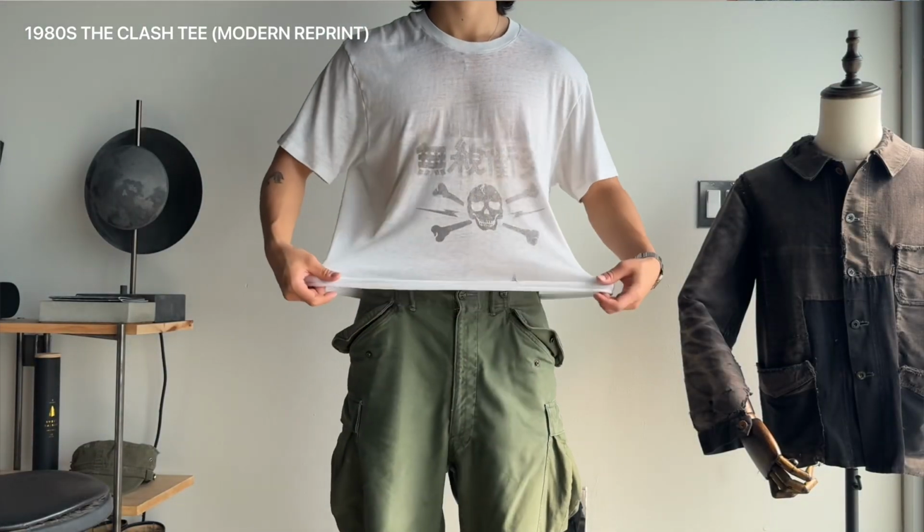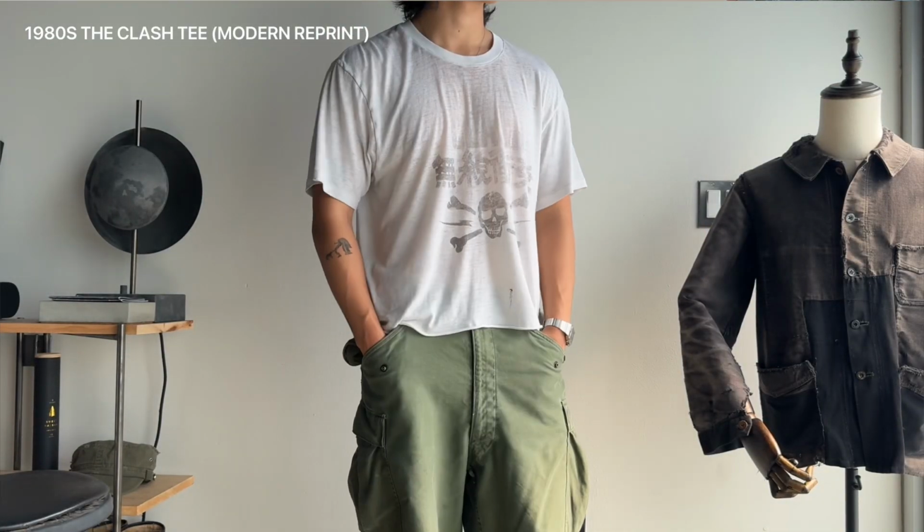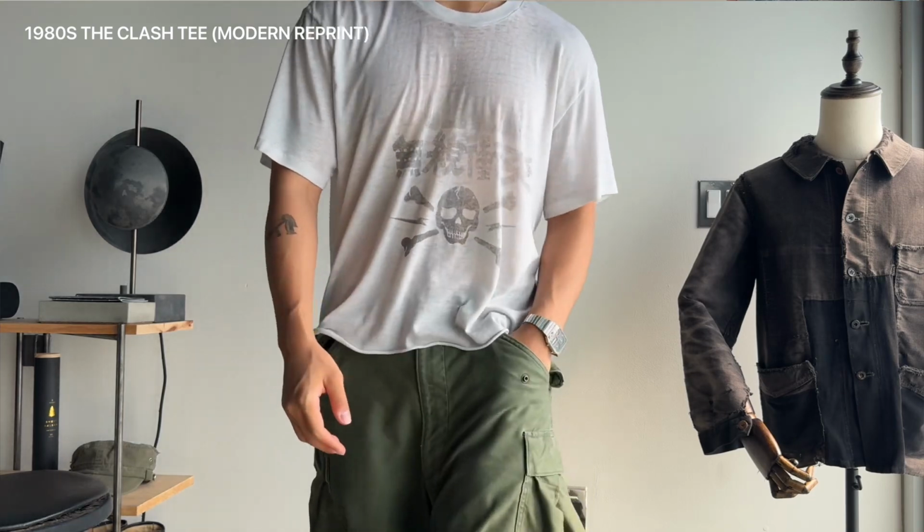This next guy is the Clash band tee with really, really thinned out cotton poly material. This is not an official tee. When I first bought this like 3 years ago, I thought it was. I didn't know much back then. It is a reprint that was done on a blank.